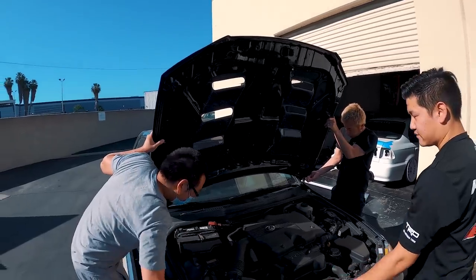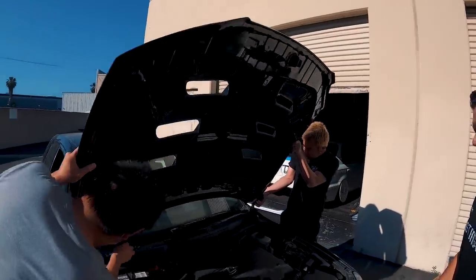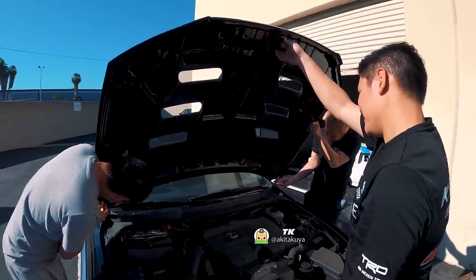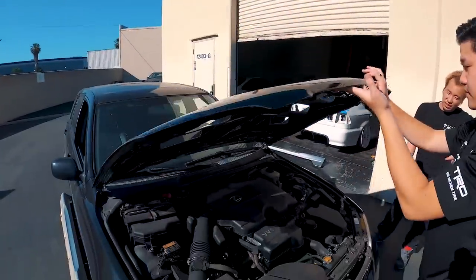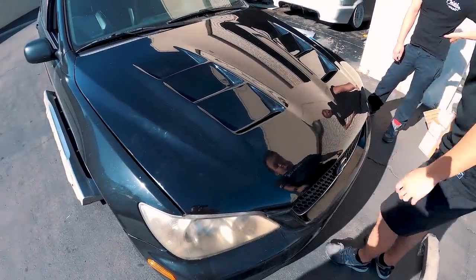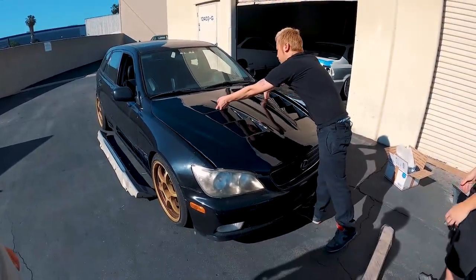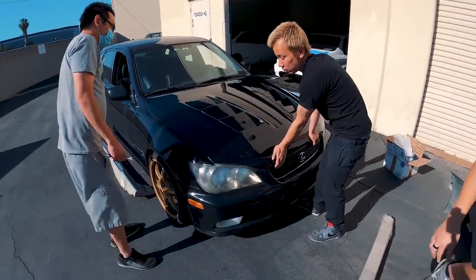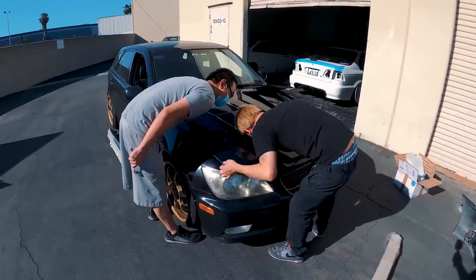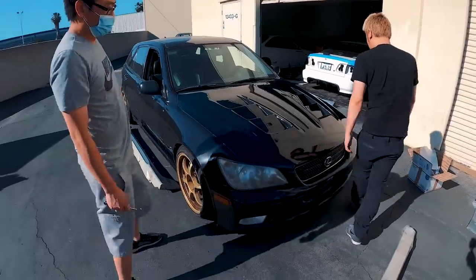Actually, I might clear. It is pretty raised. We should have weighed this one. All right. Moment of truth. It actually fits. We're checking. The sensor is super clear. Oh, wow.